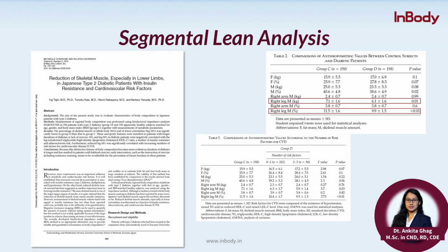Apart from monitoring skeletal muscle mass and skeletal muscle index, it's very essential to monitor segmental lean analysis, as researchers state that people who have lower skeletal muscle mass, especially lower leg lean mass, have higher chances of developing diabetes. Therefore, to prevent this metabolic disorder, it's very essential to monitor this. As we can see here in the table, the person has lower leg lean mass, which is highly correlated. The P-value is 0.01. That individual has higher chances of developing type 2 diabetes.